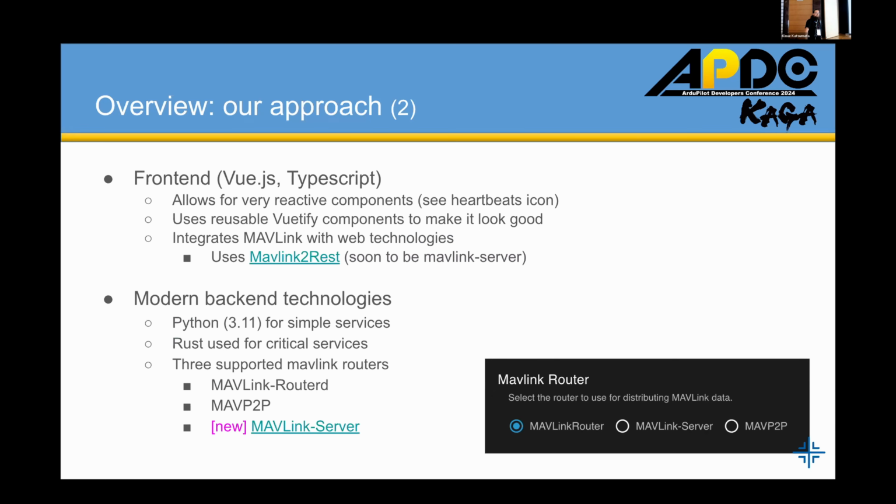Okay, our front end is built on modern web tools. We're using Vue and TypeScript. We rely currently on Mavlink to REST for passing data through. It just transparently translates Mavlink into JSON, so it's very nice to consume on the front end. We'll soon be moving probably to Mavlink Server, which is going to be in a talk tomorrow. On the back end, we are also trying to use modern technology. We are currently on Python 3.11. We use Rust for some critical services. And we currently support 3 different routers, with Mavlink Server being the latest one, again, tomorrow.